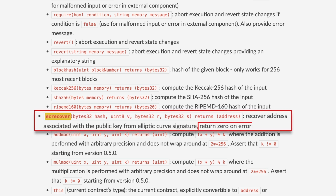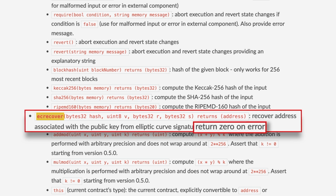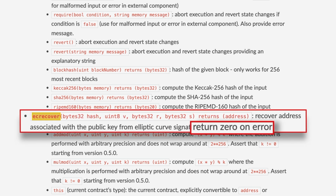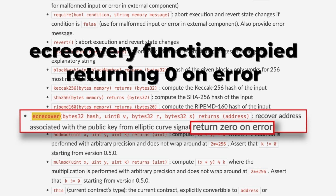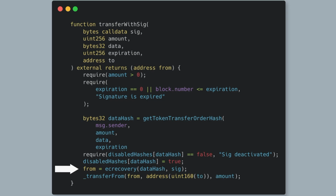But wait, what's this? If there's an error, it just returns the 0 address. It doesn't revert. Now there is a check to actually make sure that this doesn't return 0. However, the ECRecovery function copied this and still returns 0 on an error. Okay, well surely we'll check to make sure that this function returns a valid address, right? And not the 0 address. Oh, looks like that line was forgotten.